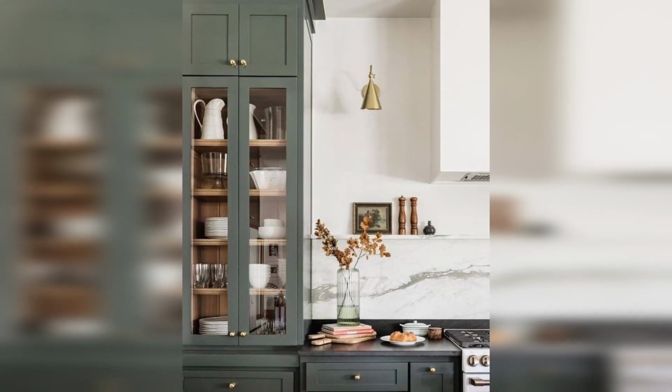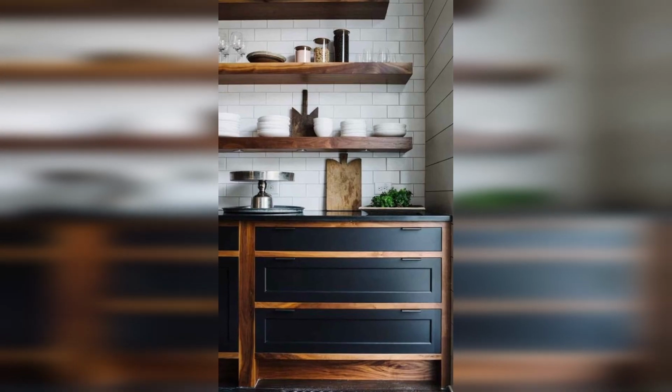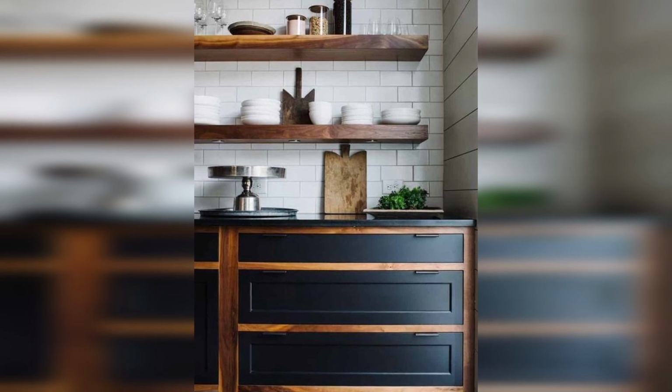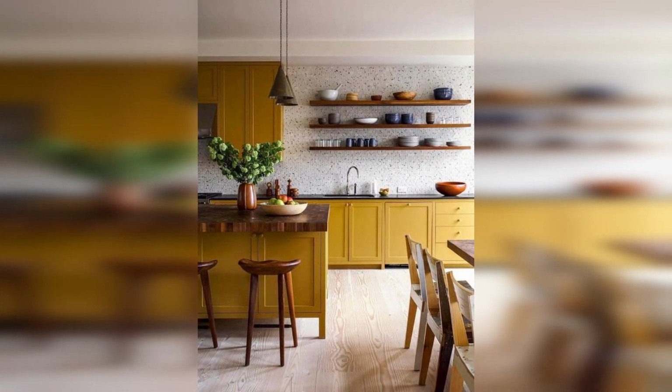This simple kitchen design hack is a great way to completely revamp your space at a low cost. Remove your cabinet doors and hardware, sand down your cabinetry, and add a fresh coat of paint to the cabinets and doors. Choose a paint color that complements the rest of your decor and reflects your personality for a unique touch.